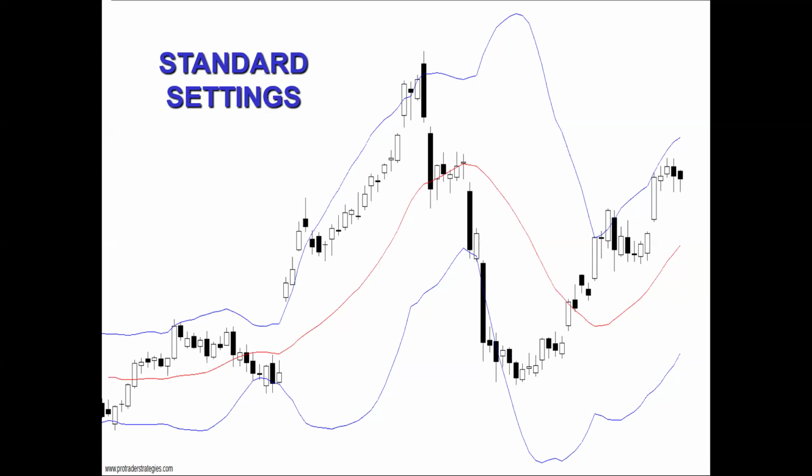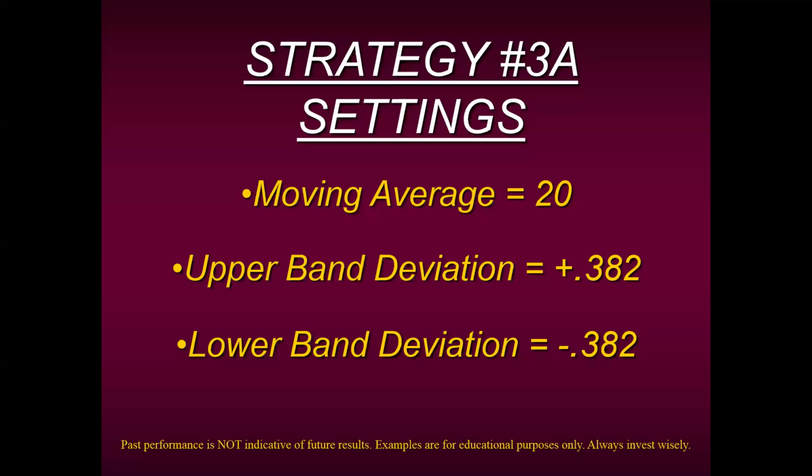And as I said, we have a proprietary setting for Strategy 3A, usually reserved just for our students who have purchased Strategy 3A, but I'm going to give it to you today. All right, so here are the settings that we use for Strategy 3A. We're going to keep the moving average exactly the same at 20-period simple moving average. We're only going to alter and edit the band deviation.